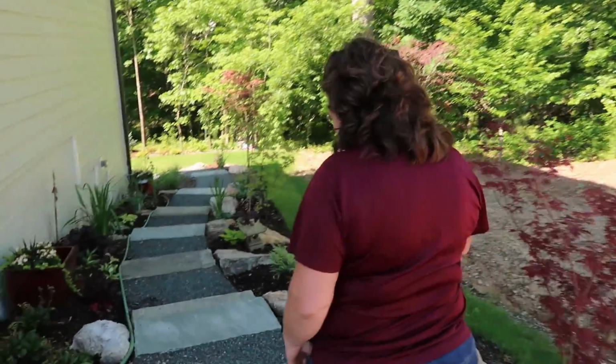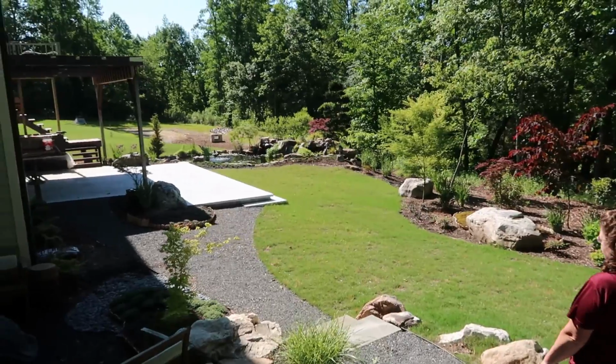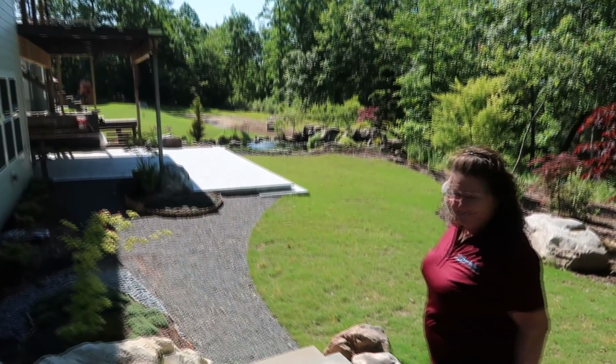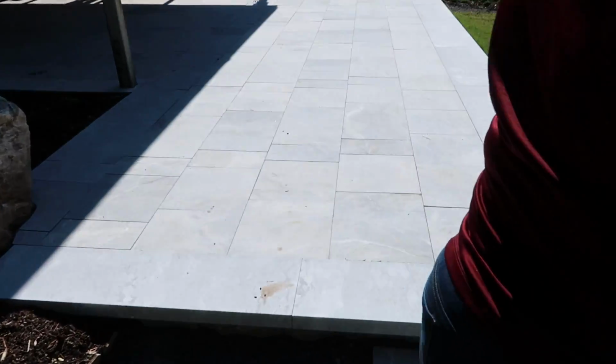All right, let's check out this beautiful Aquascape ecosystem pond. And of course, the first thing you hear right before you even turn the corner is the water feature. Wow, I like this fancy patio here. Isn't this beautiful?